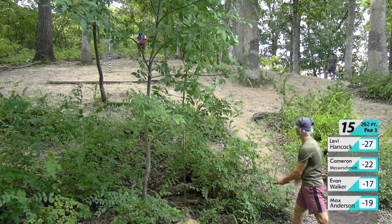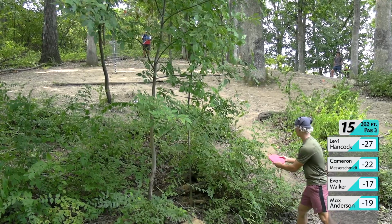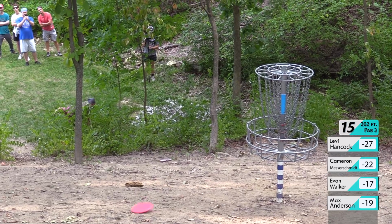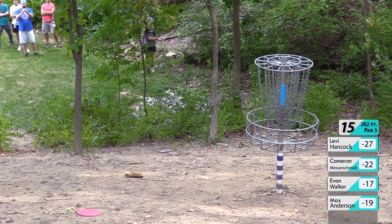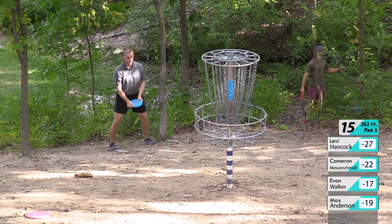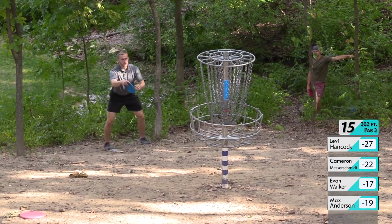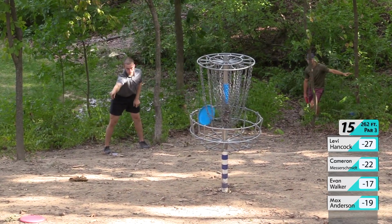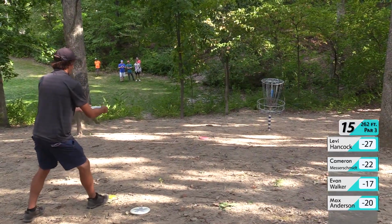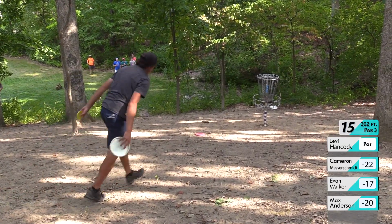Wheels kind of falling off, but that'll happen out here. Yeah, I mean, again, Logan has all of these very fast greens. Please, okay, it stayed. Yeah, good sit. So that's a double, I think, for Evan. As Max has his birdie putt. Good putt from Max, trying to keep pace with Cameron. Levi with the par.